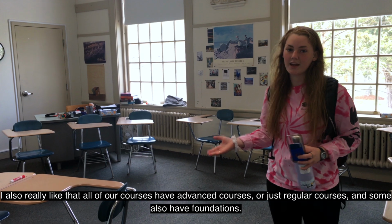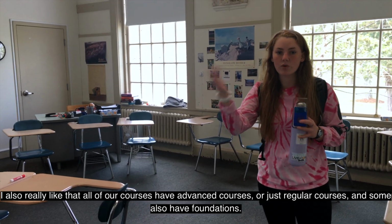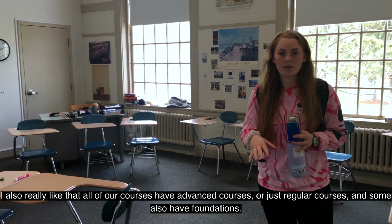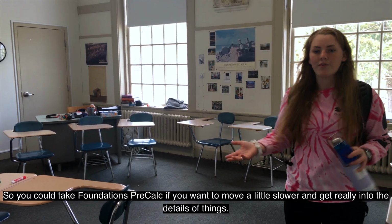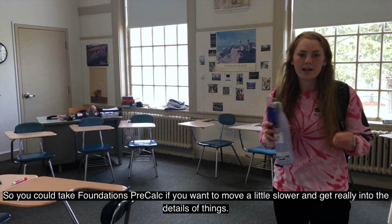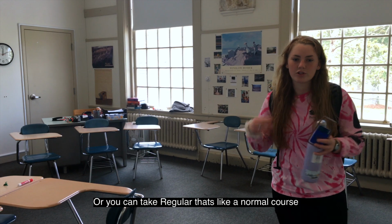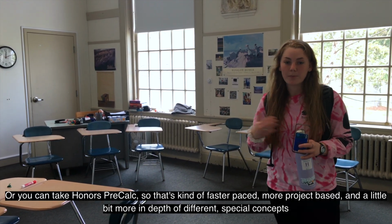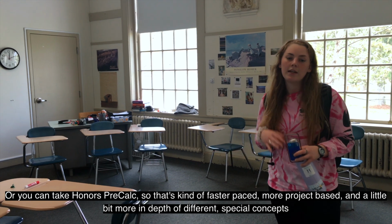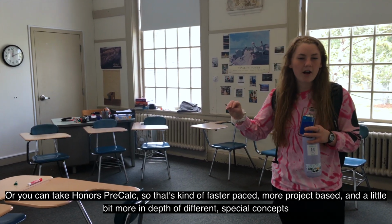I also really like that all of our courses have advanced courses or just regular courses, and some also have foundations. So you could take foundations pre-calc, if you want to move a little slower and get super into details of things, or you could take regular, which is just a normal course, or you could take honors pre-calc, which is faster paced, more project based, and a little bit more in depth on different special concepts.